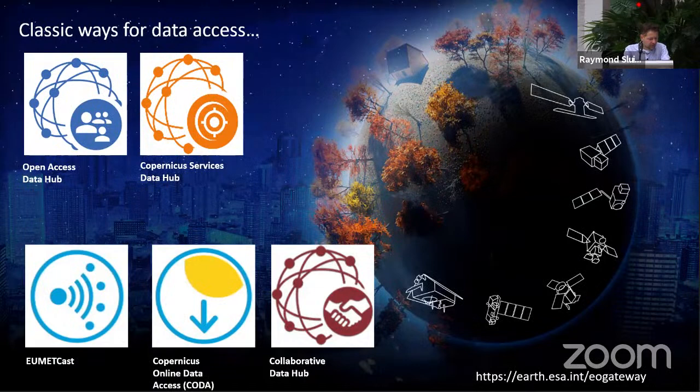EUMETSAT is also providing information through EUMETCast and through the Copernicus Online Data Access. EUMETSAT is mentioned here because they have activities related to Sentinel-3. And there are also collaborative data hubs where countries can have a special link to the data for their national platforms and data infrastructure.